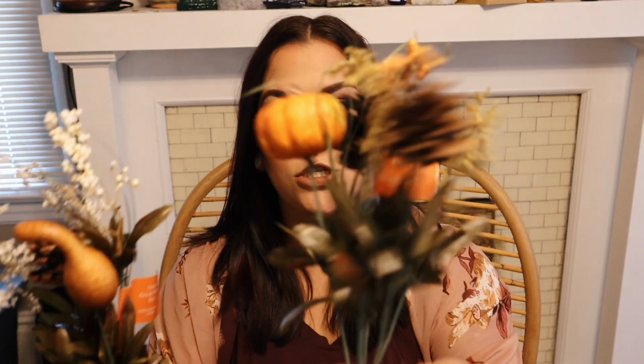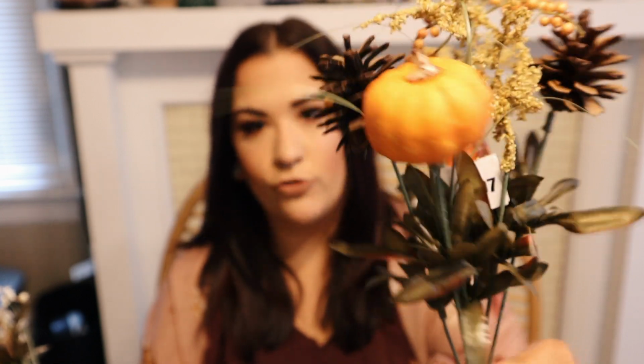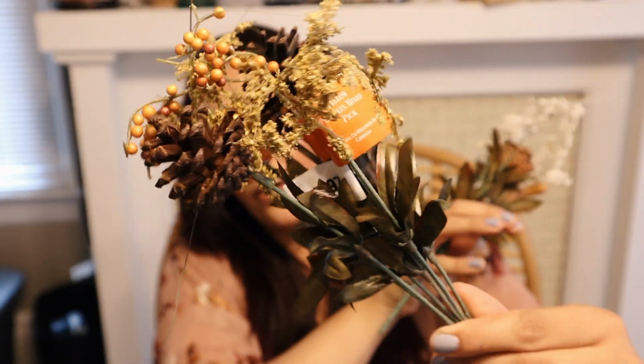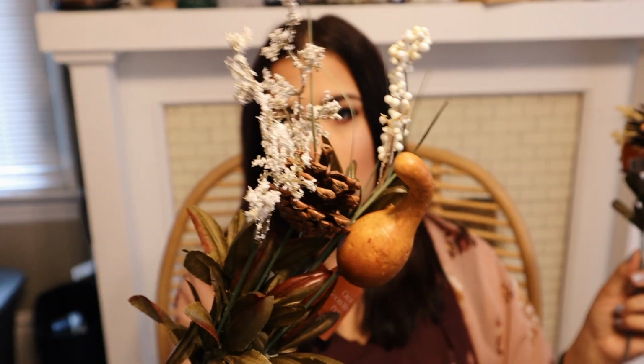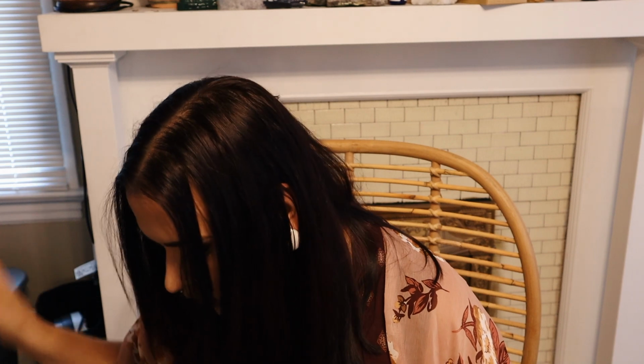And then I bought, I think 2 or 3 of each of these. So like I said, this haul's gonna go pretty fast. And these were both 97 cents each. So these are a little bit better quality than the Dollar Tree ones, and they're a little bit more full. So this has a pumpkin and some pine cones and some other random things I don't really know. And then same with this, but this has a gourd. And these are good in, like I said, floral arrangements, wreaths, anything really. But yeah, I bought like I think 3 or 4 of each of these ones, and they're 97 cents.